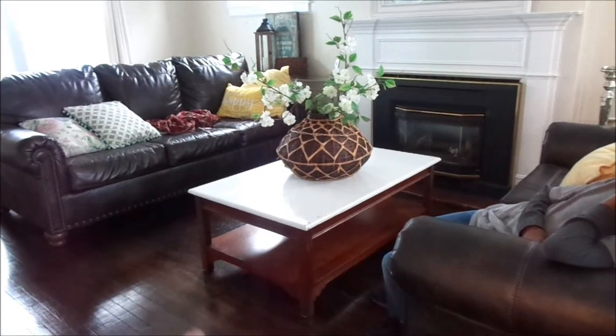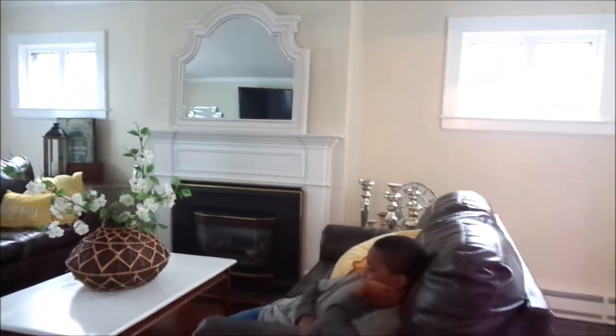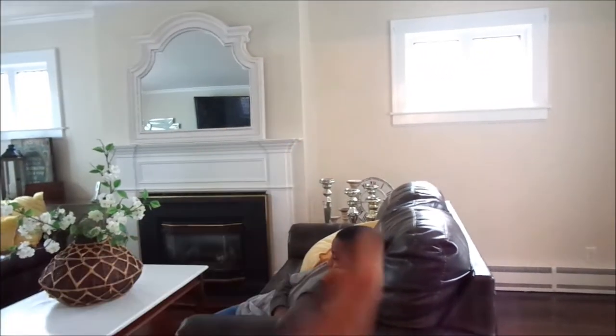And then I'm going to have two chairs here, the rug, the coffee table, and I'm going to be building some console tables for these two sections over here. And then the Christmas tree is going to go right by the fireplace. So it's going to work out, and I am thoroughly excited about it.